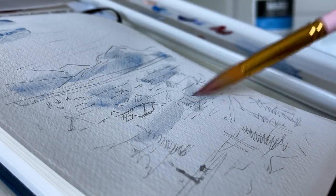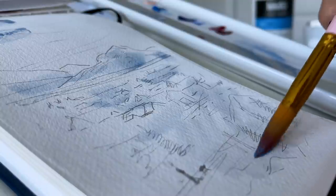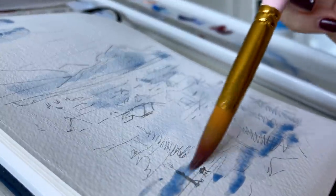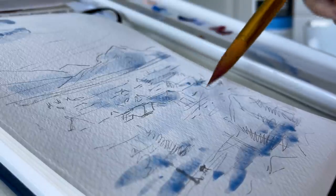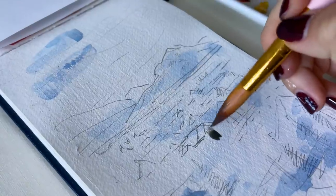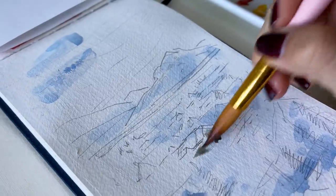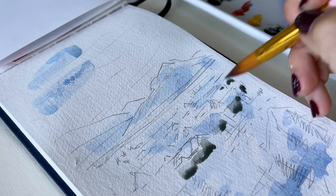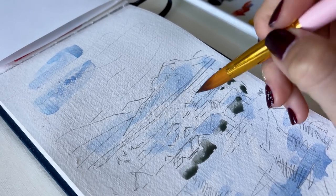As always, I'm starting off with very light washes over certain areas to lay my foundation in. I usually start with a warm wash, but since this is a relatively cool painting with lots of blues, I kept the underpainting the same. I fell in love with this view, specifically because of the little houses, just the contrast of shapes, and also the mountain in the background. I just had to capture it.